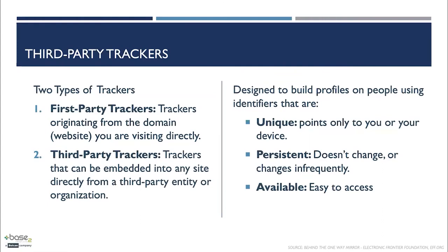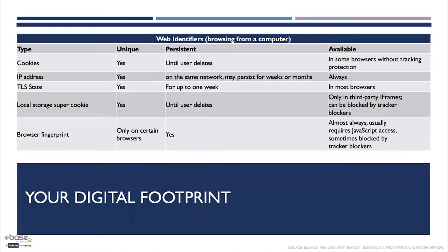That means every time a tracker collects a piece of information, it needs an identifier, something it can use to tie that information to a particular person. To keep track of who's who, trackers need identifiers that are unique, persistent, and available. Trackers can combine multiple weak identifiers to create a single strong one. So let's talk about these identifiers. This table gives a brief overview of identifiers and how unique, persistent, and available each type of identifier is.